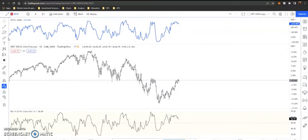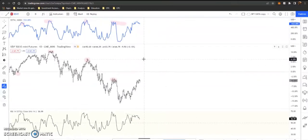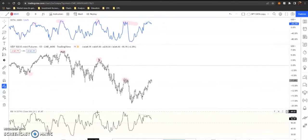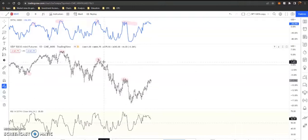So if you take a look, let me highlight this for you. Right here, right here, right here, and as you can see, on those increases, I guess this would be an exception, when the percent of stocks above their 20-day moving average reaches this high percentage, there's typically a big decline ever since the bear market started. And it also has a divergence on the RSI. So what we're seeing here is similar action to previous movement.